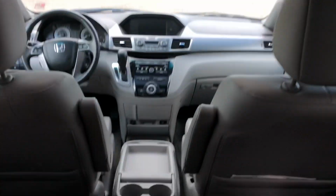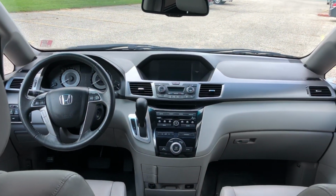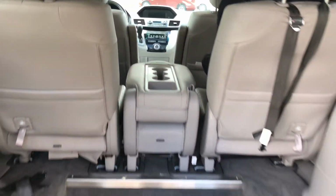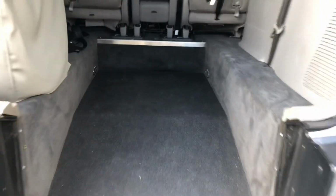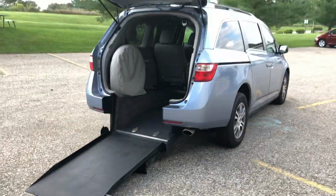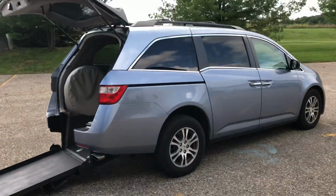It's got a sunroof, leather interior, heated seats. I think it's only got 46,000 miles too. The mileage is really low mileage. Very nice van. Very nice low mileage trade-in. Super cool, really clean. It's in great shape.